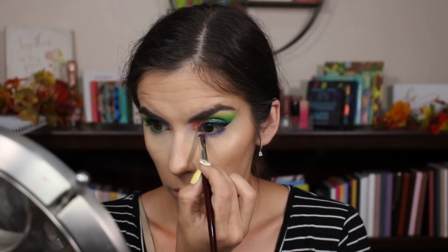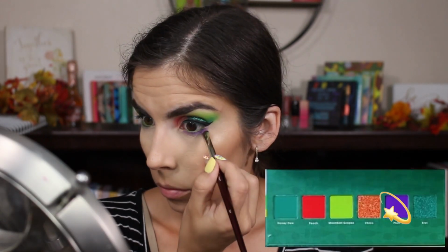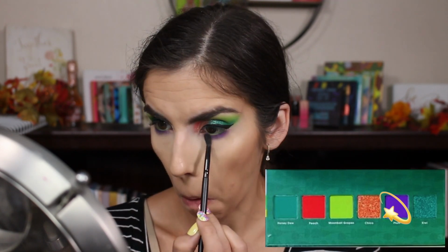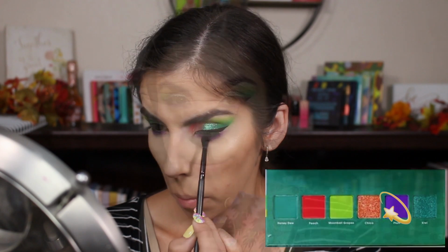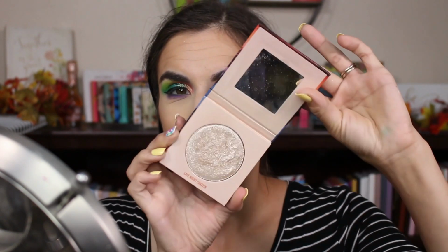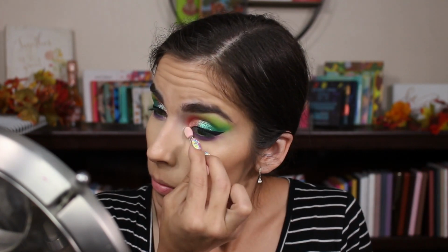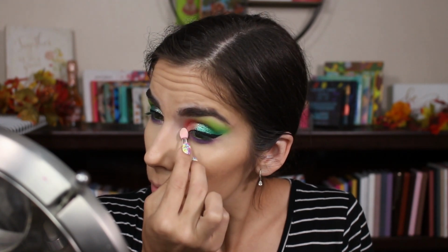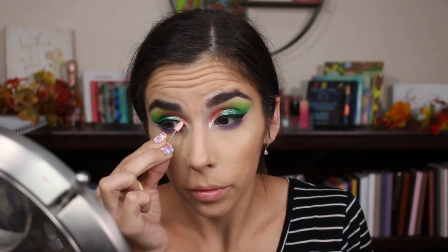Then moving on to the lower lash line, I'm taking Plum and I'm packing this on. This is a bit of a thinner shadow in general, the color is just a softer color, but for the purposes of my lower lash line, it went on really well and gave me the look that I was going for, and it was very easy to blend out, no complaints there. And then because I had already used the lighter shimmer on my lid, I just used this Give Me Glow highlighter for my inner corner highlight, and that is the completed look.